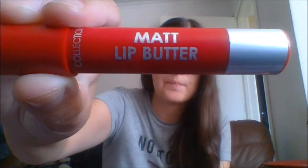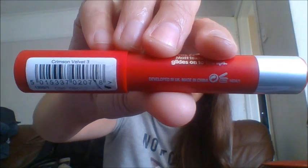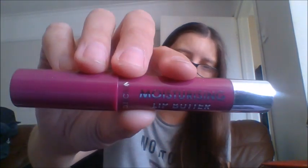Right, so I will show you what I got once again, and then we're going to try them. Out of the 11, you got 4 individual ones. These are matte lip butters, like this. They look really nice, and they were clean and everything, and they all came packaged. This one is Crimson Velvet, which we will try. It's a gorgeous red colour. We have a purple, again, it's a lip butter. This one is a moisturising lip butter. Some are matte and some are moisturising.